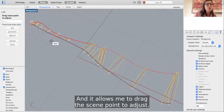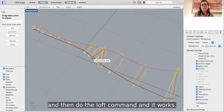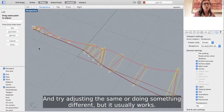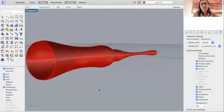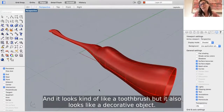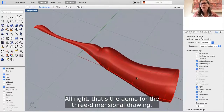And it allows me to drag the seam point to adjust. I typically just make sure that I'm careful to click all on the same side and then do the loft command, and it works. If it doesn't, then I play around with it and try adjusting the seam or doing something different, but it usually works. So then I hit return. It gives me various choices, but I just say loft, and voila, there I have now a three-dimensional object that has the same silhouette as I originally drew. And it looks kind of like a toothbrush, but it also looks like a decorative object. So I could imagine using this in a variety of ways. All right, that's the demo for the three-dimensional drawing.